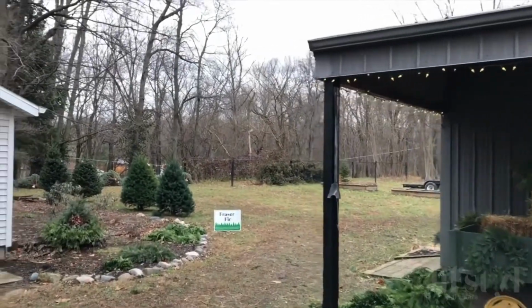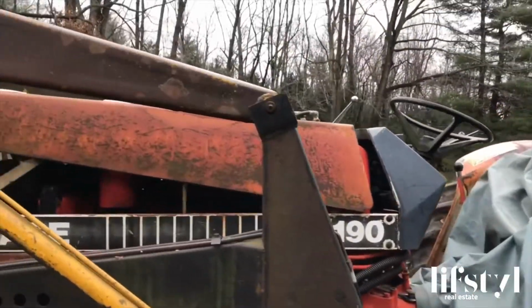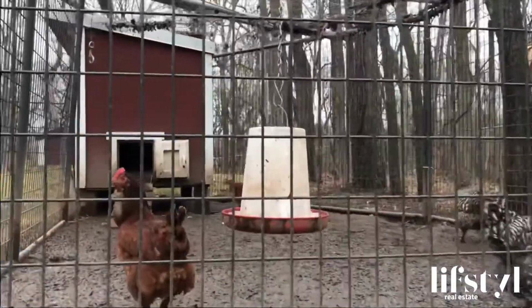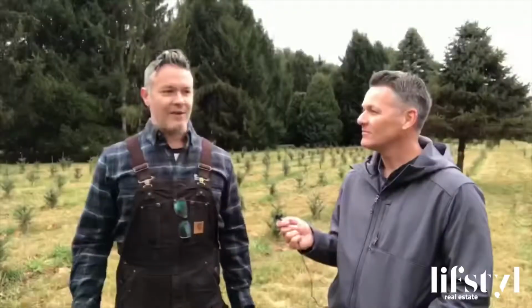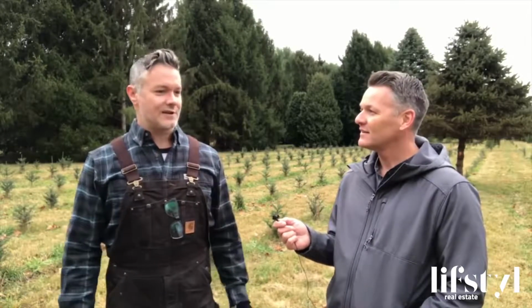When Mom and Dad bought the place, it already had trees on it. And what we continued to do is plant and grow. It started the first year they were here. People stopped out and said, hey, we usually cut a tree here. So Mom and Dad, seeing the opportunity to make a little scratch on the side, said, okay, sure, cut a tree down. We'll do that.